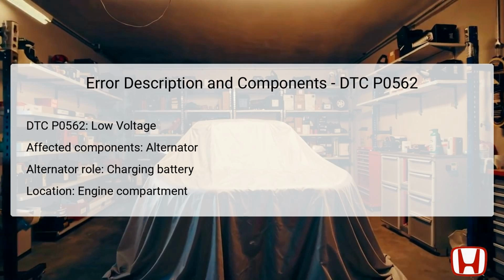DTC P0562 signifies a low voltage condition detected within the charging system, primarily linked to the alternator's performance. The alternator is a crucial component, functioning to convert mechanical energy into electrical energy to recharge the battery and power the electrical system when the engine is running. Typically located in the engine compartment, the alternator is wired to various systems, ensuring they receive a consistent voltage supply.